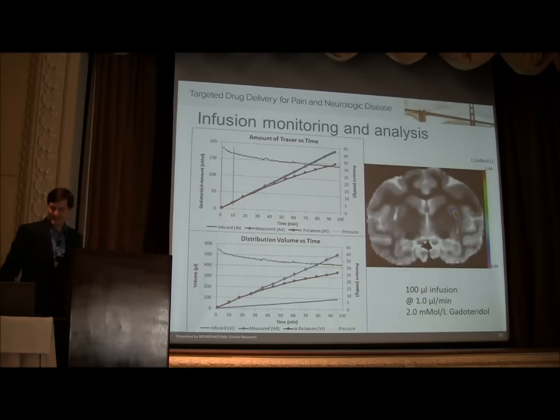Okay, so that was our ideal case. That was the initial concentration map, at 10 minutes. And I can show what happens at 10-minute intervals or so as the infusion goes on. You can see the new concentration maps on the right.